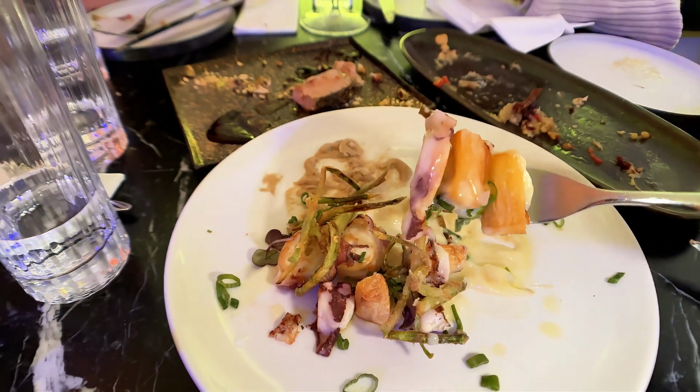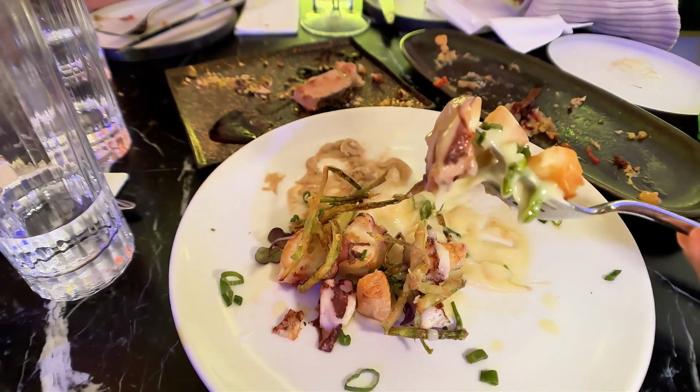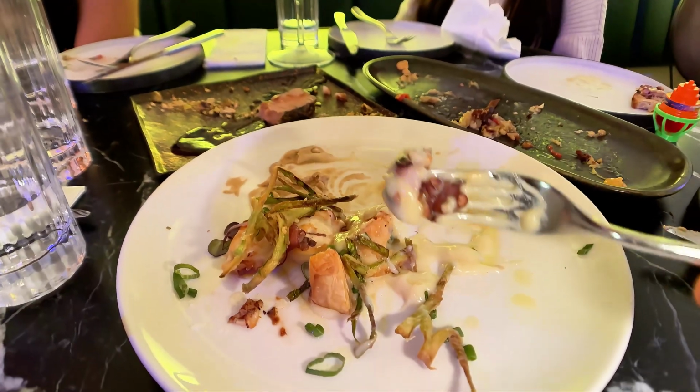Okay, wow, that octopus is very tender. So tender. I'm generally not a fan of squid or octopus. Whenever we go eat sushi or sashimi, I always avoid it. I actually always tell them I'm allergic so that they swap it out with something else, but that is some of the cleanest, most tender octopus I've ever had.